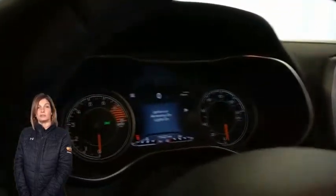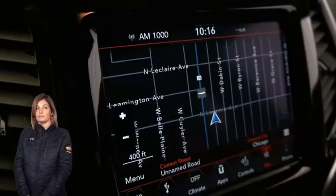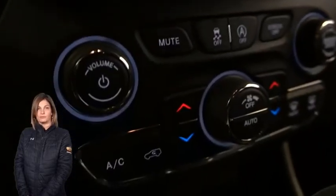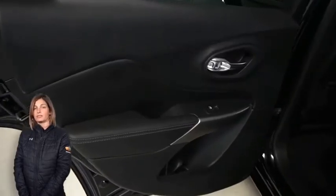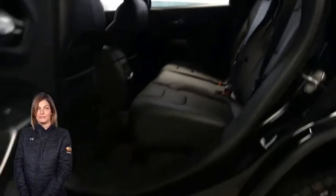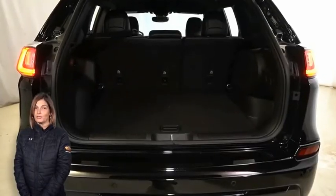8.4-inch touchscreen display, navigation, rear backup camera, dual zone temperature control, SELEC-TERRAIN system, ParkSense rear park assist with stop, anodized gunmetal interior accents, power liftgate, 3.2-liter V6 engine, and so much more.